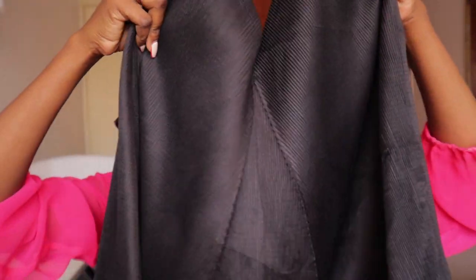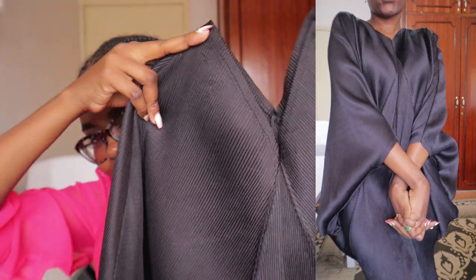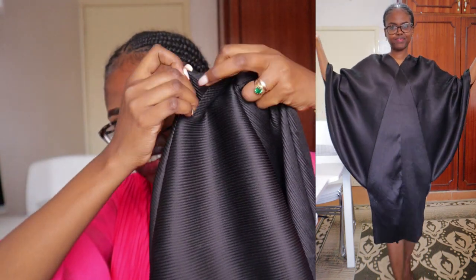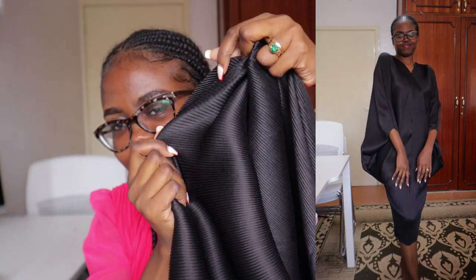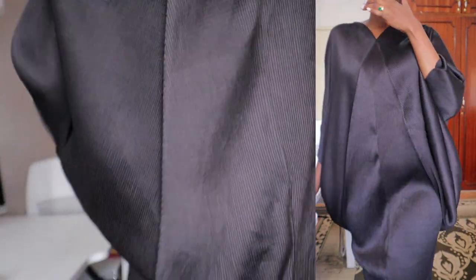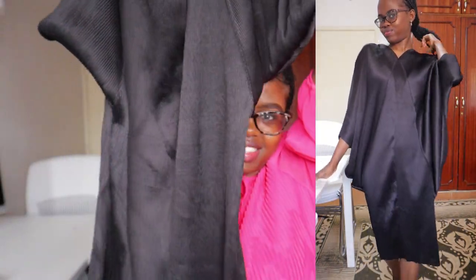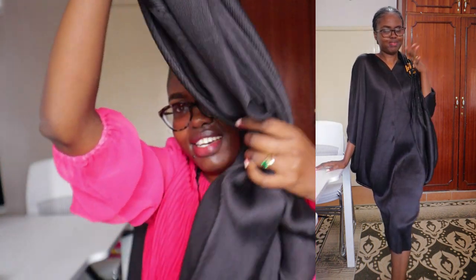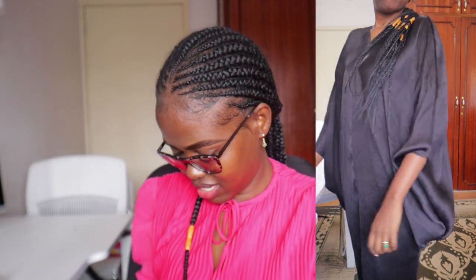This was the first dress I got, and it's one of my favorite dresses. That is how it looks like. That is the neck. That is the design. And this right over here, this is the arm. And yes, I love the design. Love the design. 30 bob, favorite.